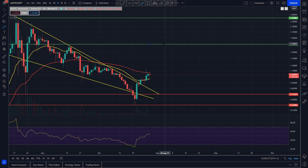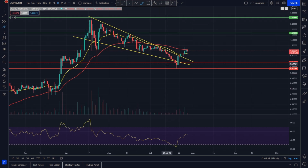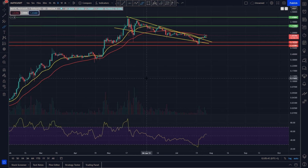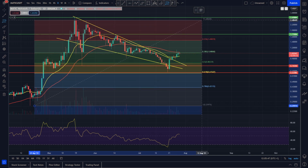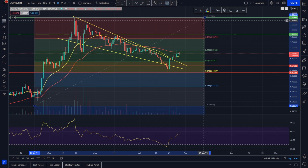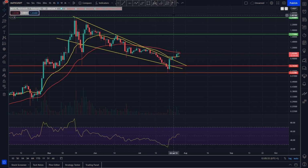Polygon's currently trading at around $1.03, which is nice to see when it was at 62 cents the other day. So quite clear that we pretty much came down, didn't we? Perfectly touched our 618 Fibonacci retracement here. Came down perfectly. So anyone who caught this was a very nice trade. Personally, you could have bought this and sold at resistance here, and you would have made a very nice profit.